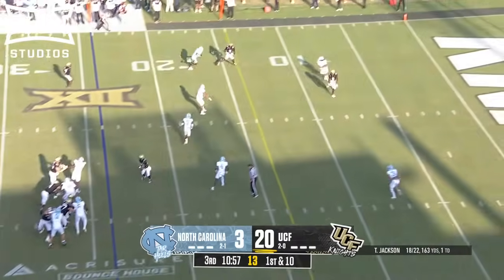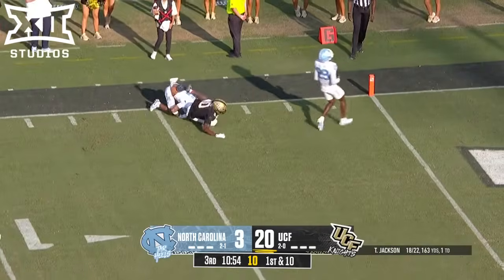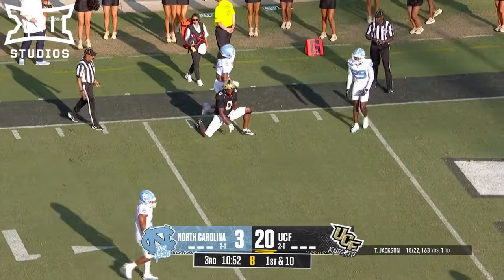Fake it to Thomas. Nice. They find the tight end again. Dylan Wade down to the 6-yard line.